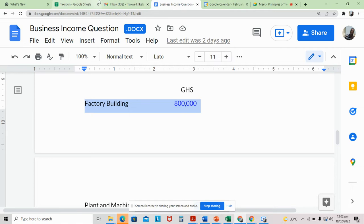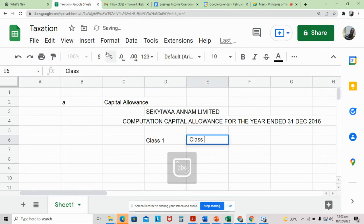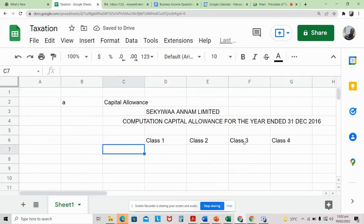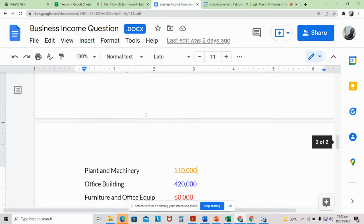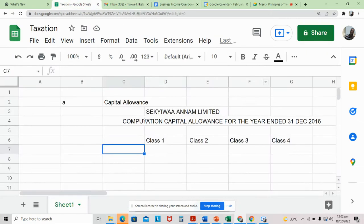So it means we have class one, class two, class three and class four. Okay, so class 1 we have computers, 30,000. So this is 2016. Okay, so 30,000.